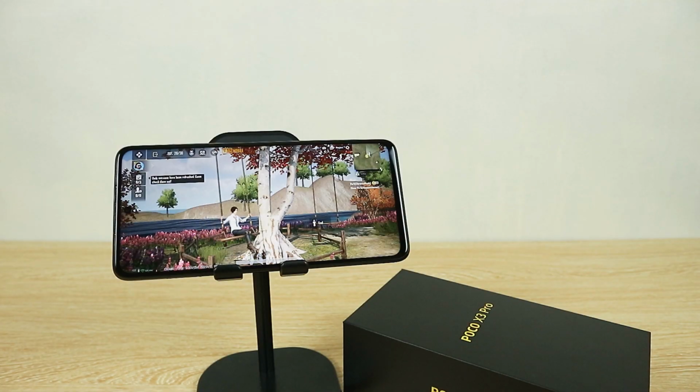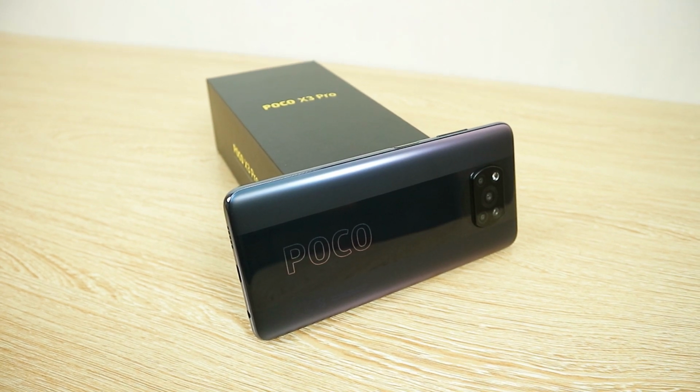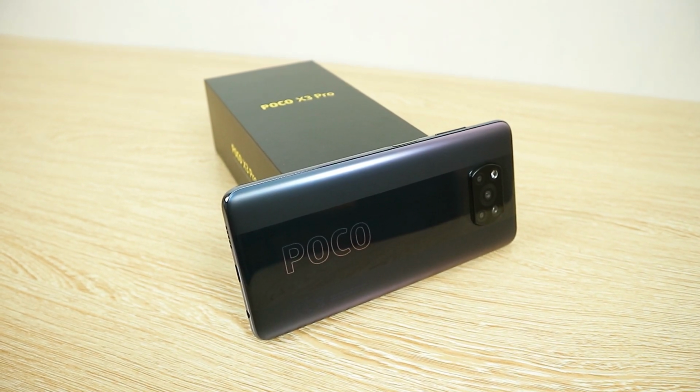So even though POCO bragged on the performance and gaming on the X3 Pro, this is honestly and surprisingly a complete package. Or again, if you just want the fastest and best performing smartphone for under $300 US, or maybe you're just a performance enthusiast who just wants flagship level performance for not a flagship price, then the POCO X3 Pro is an easy choice, like a no-brainer even for the MSRP of $12,990.